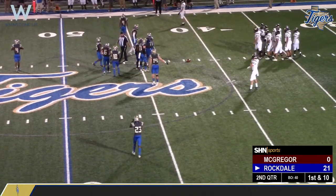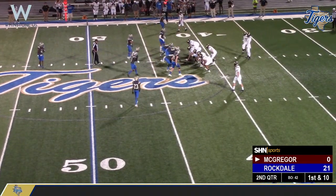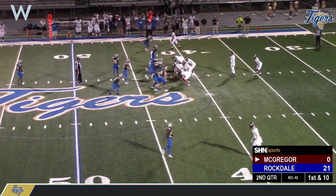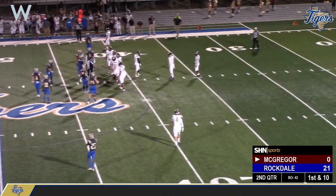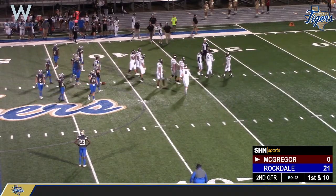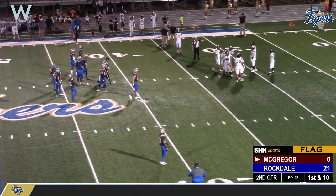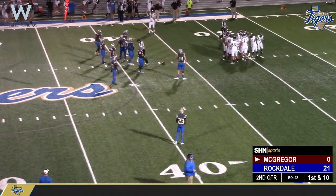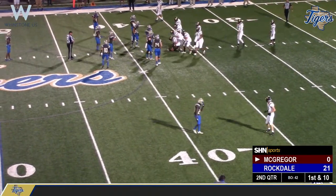First and 10 for McGregor from their own 42-yard line. 8:39 to go in the first half. Rockdale leads 21-0. In the gun, with a power wingback look. Now they shift over to the right side. And we've got whistles. Like most of the offense moved around and shifted there. It'll be a Judith Real Estate penalty against McGregor for false start. They'll move him back 5 yards.